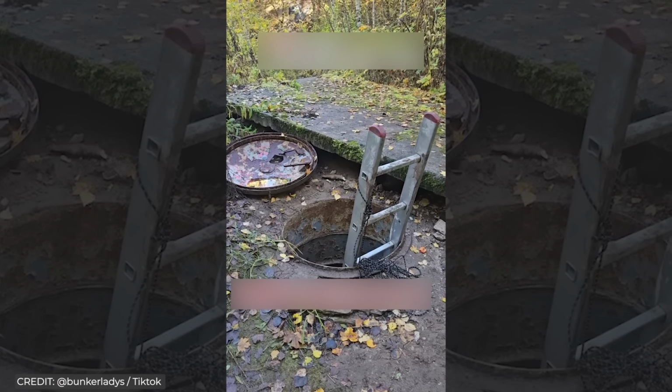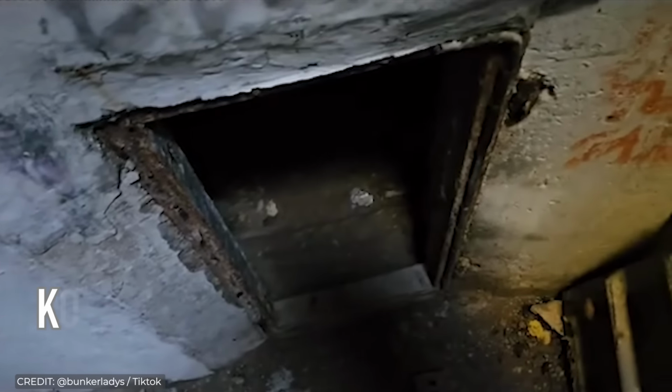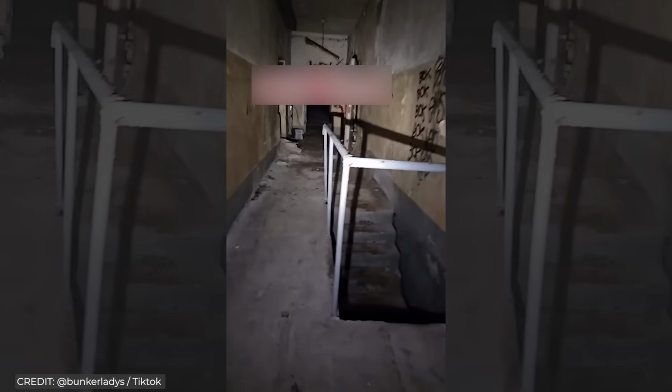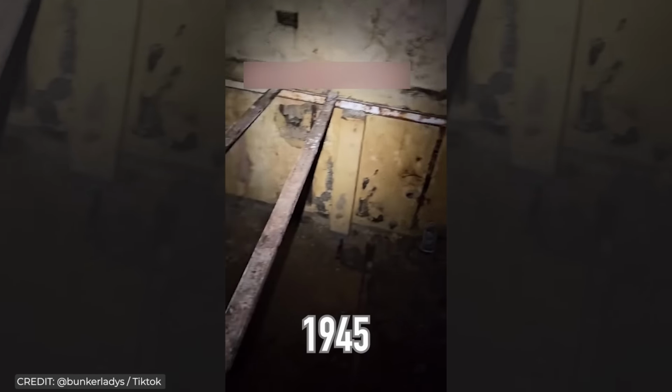This isn't just some drain in the woods. It's the entrance to Koralle, the secret bunker where Germany ran its entire U-boat campaign until the Red Army showed up in 1945.